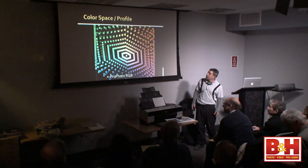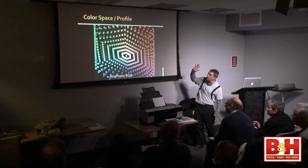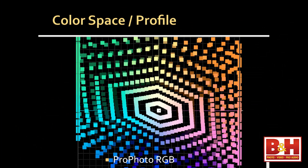Here's ProPhoto RGB. It literally encompasses the whole entire spectrum. But if your image is just existing in this area, what's the point of having all this? It's more information that has to get downsampled and converted into the printer space. There's more margin for error when you're working with larger spaces like this.